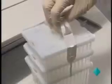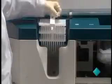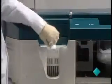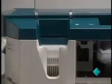Open the supplies access cover. Remove the protective cover from the bottom of the sample tip tray bundle. Install the sample tip trays, ensuring that the tab is facing you and that the notches in the trays are on the right. Pull the tab to release the strap from the trays and remove the strap. Close the supplies access cover.